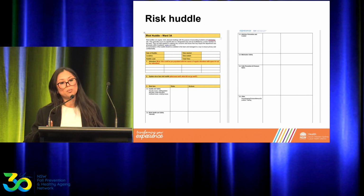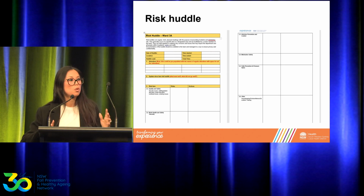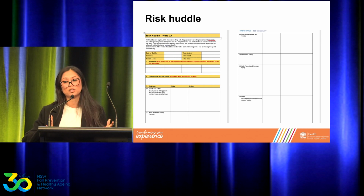As you can tell, we tackle a variety of clinical risks, including work health and safety as well. And we talk about what the risks are for the day and the strategies that we're actually going to implement to make sure our patients are safe.